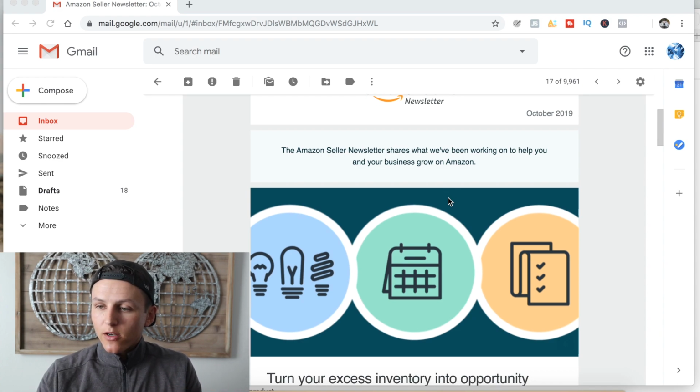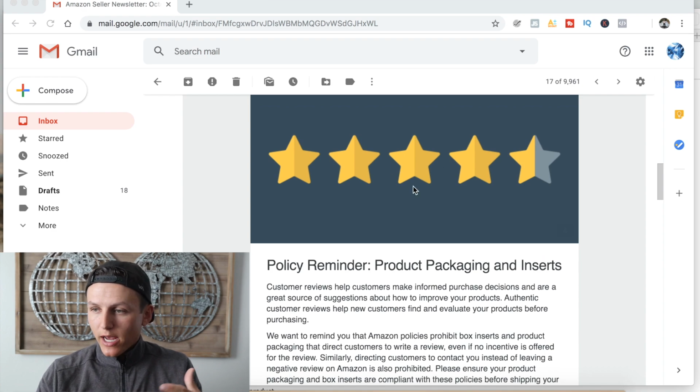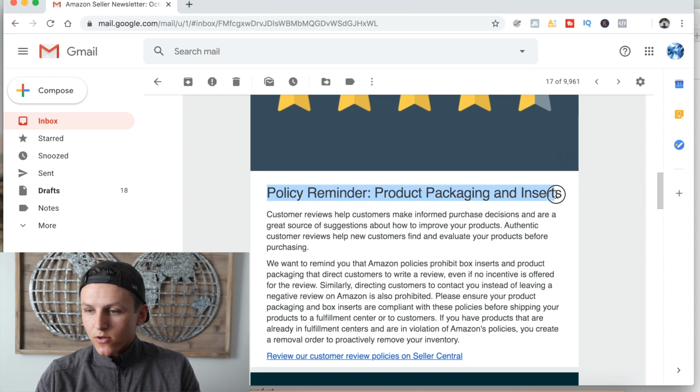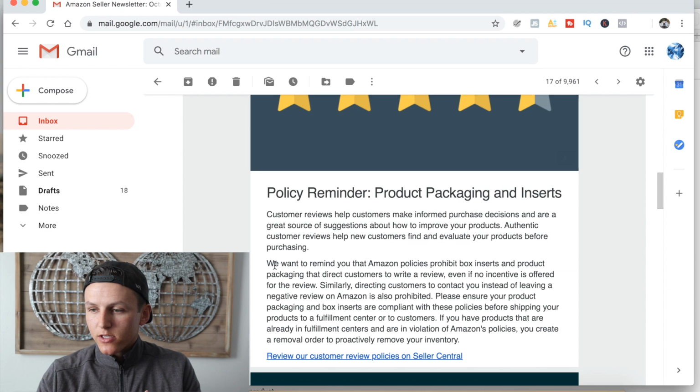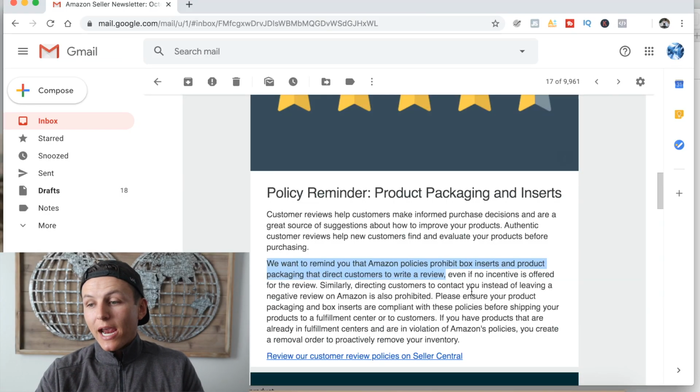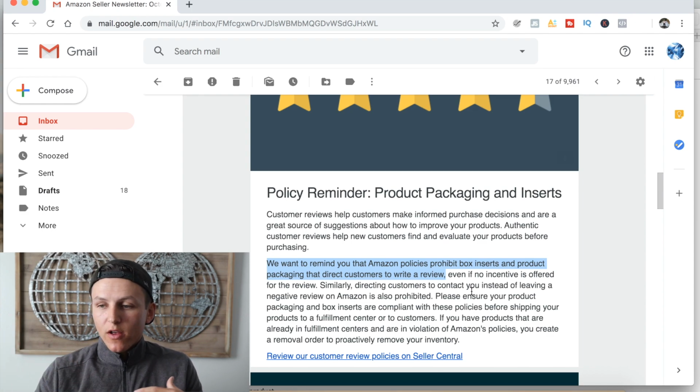So let's scroll down right here, and this probably caught your attention, these stars, 4.5 stars, and it says policy reminder product packaging inserts. Let me just highlight this real quick. It says we want to remind you that Amazon's policies prohibit box inserts and product packaging that direct customers to write a review. Now, you've probably heard something like this where you can have product packaging inserts as long as it's not incentivizing someone to leave a review, or as long as it's not asking people to leave a 5-star review. But this clearly states right here that you can't have any box inserts or on the product packaging that directs customers to write a review, period.